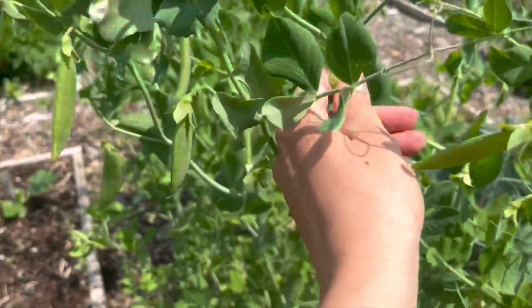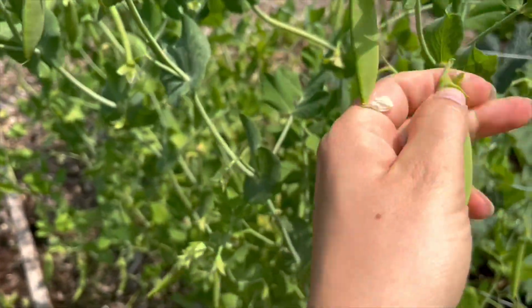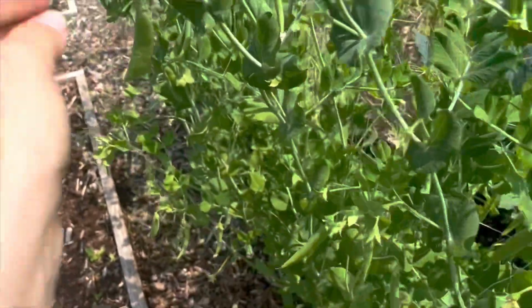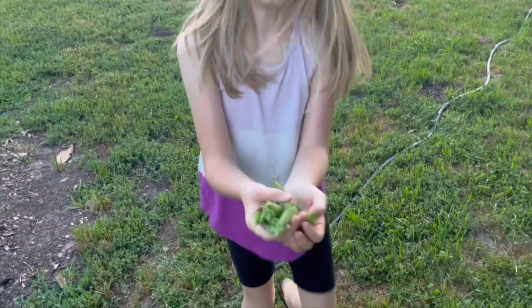And then we actually are getting lots of snap peas. So we had enough just to have as a side with lunch. Our kids just love to eat them raw. And then we added them to a stir fry we made this week, with our own carrots and our own snap peas. That was really fun and yummy, and our eggs were in it.